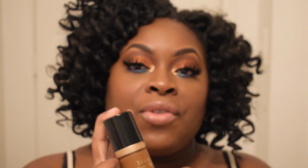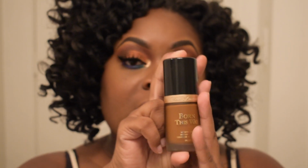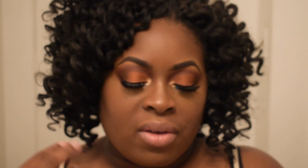Tiramisu, I still kind of feel like it's just a tad bit dark, but once I go in with my concealer and everything like that, it blends really nicely into the skin and you really cannot tell. It kind of really matches the center of my chest right here, and I think the other sides of my chest are a little bit lighter, but it does work very well. But I have really been loving this foundation. It does look very skin-like. It's not too heavy on the skin.